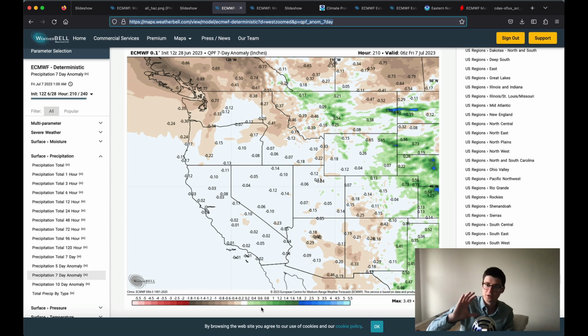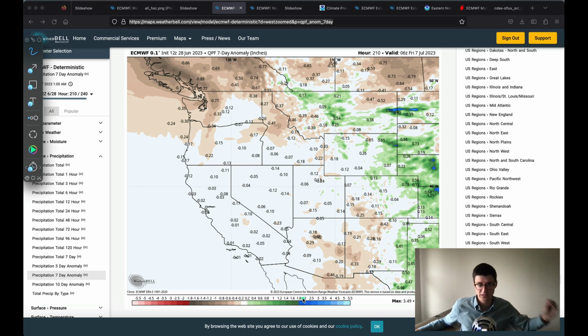If we look at precipitation across the same time frame, I'll just quickly go through this. Not much of a story to be had here. Ridges, like I mentioned at the beginning, they tend to keep precipitation out. They tend to bring the heat in. That's the story certainly across the west over the next 7 days, at least looking at this European model forecast.